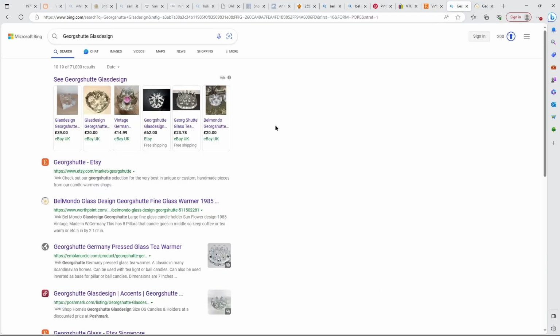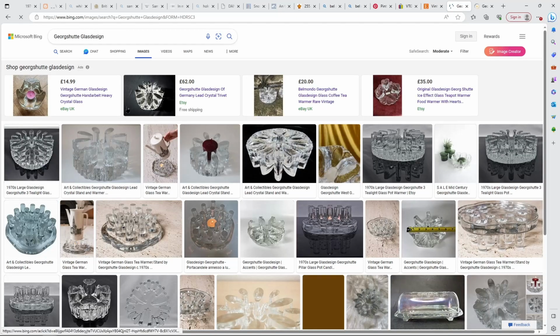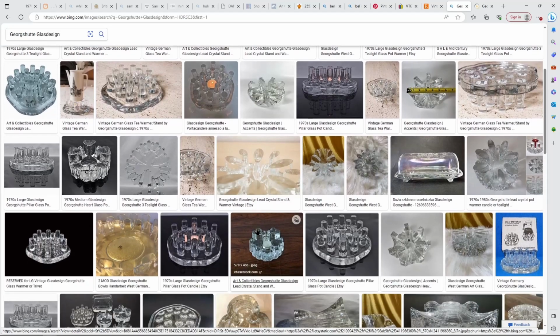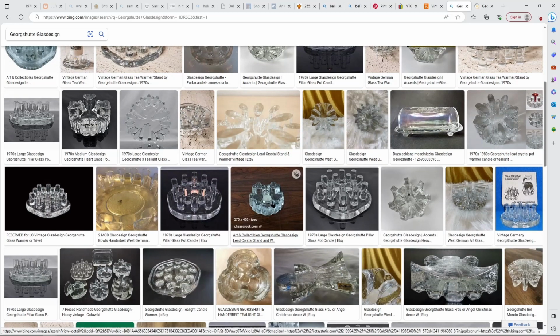What I did find also, if I do George Schultz glass design, here we've got images. What you see is that there are other ones by the same people. The one we saw, I think it was this one here, has got, how many is that? 8 little blobbies on it. Then this one looks like it's got about 12. Then you've got one here with little pencil ends sticking up, little pegs. There it is in use. Then this one looks a bit different again. And there was another one somewhere. This one here. And that one looks like it's got hearts on it.